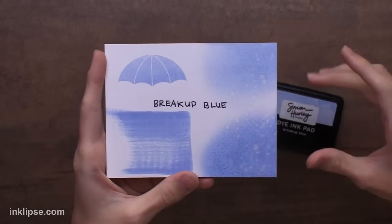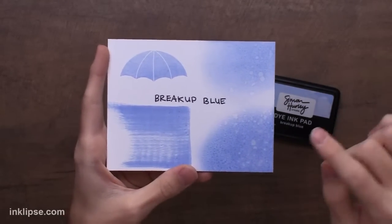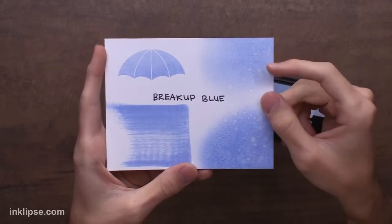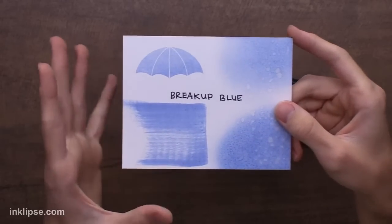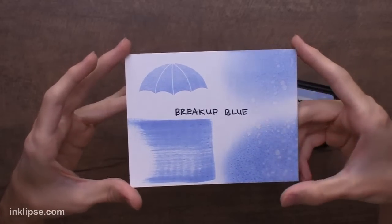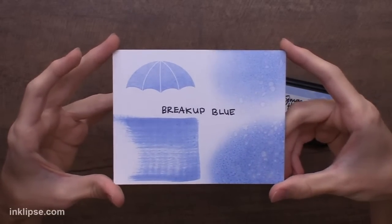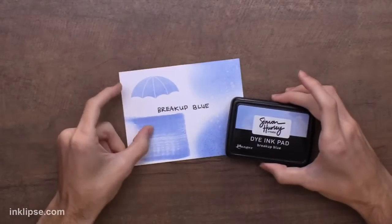And because it's a translucent dye-based ink, you can layer it up to make it a little bit darker if you would like. There it is stamped with one of the new images, so you're already getting a little sneak peek. And then here it is swiped out, and you can just see this color is just stunning. Yes, like you guys are saying, it's a little bit periwinkle, but for me, it's just kind of this really true blue.